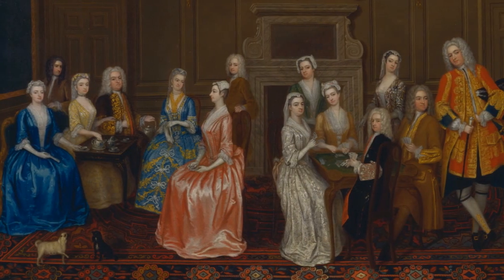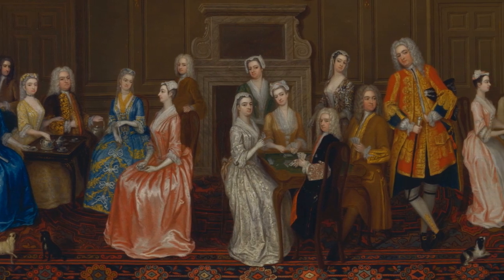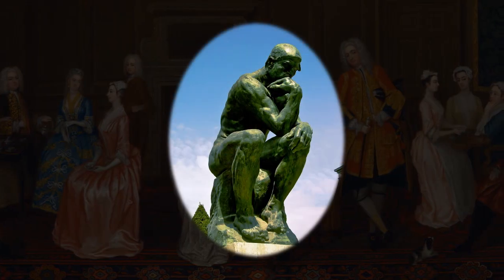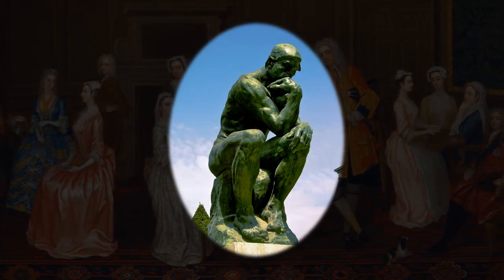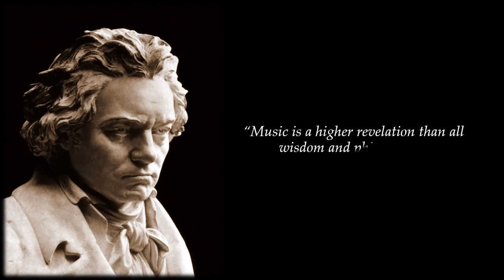Indeed, Beethoven played a pivotal role in the remarkable transformation of the symphony from entertainment music into a privileged medium for the most profound ideas. Beethoven himself is reported to have once remarked that music is a higher revelation than all wisdom and philosophy.